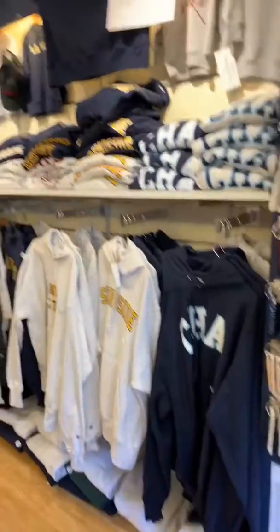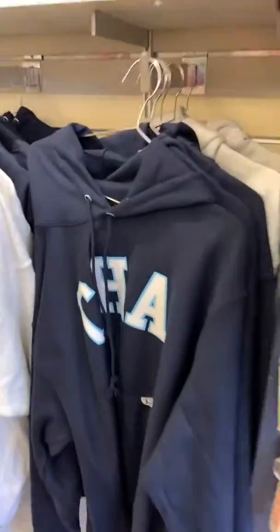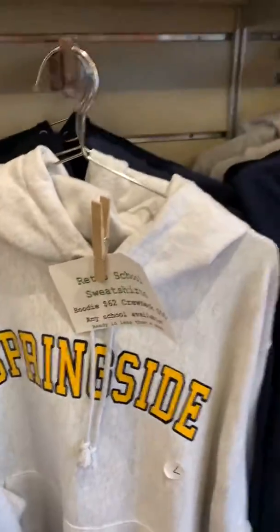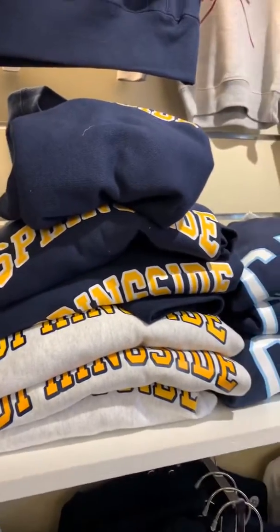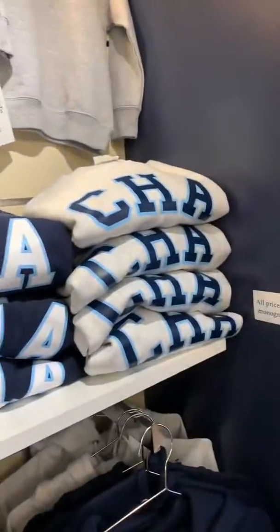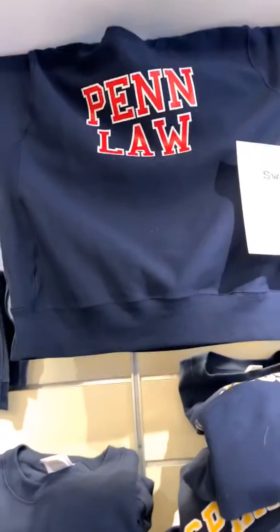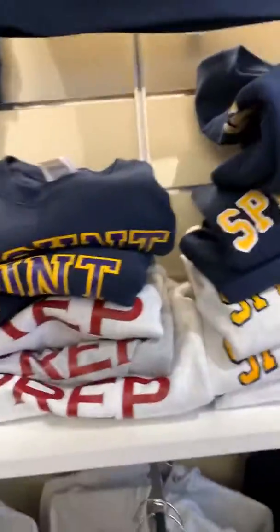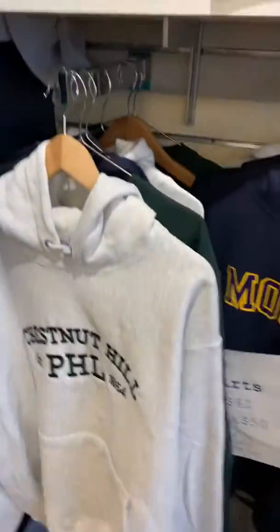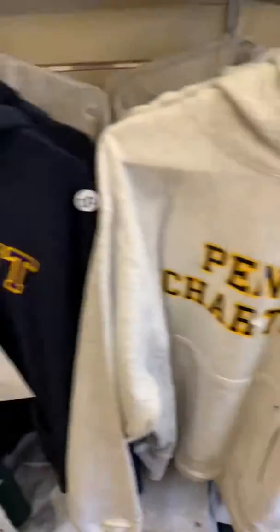The other part is the line of retro school sweatshirts, CHA Springside, which now the school combined, and it has become SCH. But some of the alumni are nostalgic or not so happy about the school being changed, the name being changed. Penn Law, they changed the name of the Penn Law School to something else, and I don't know what it is, but Penn Law sweatshirts. And then sweatshirts from all the other schools. We don't do licensed logos, but we do an interpretation on what a retro sweatshirt from the schools would be.